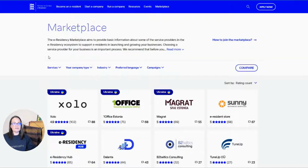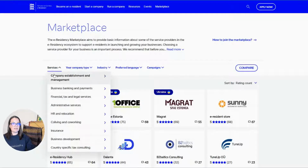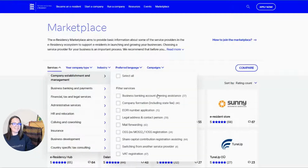And I'll also say that pretend that I'm the e-resident who's searching and say that my company is a small company and I would like to see what services there are in the Polish language, for example. So let's have a look. So first of all, we go to services, and I think it will be in the company establishment and management section. Yes, here we go.